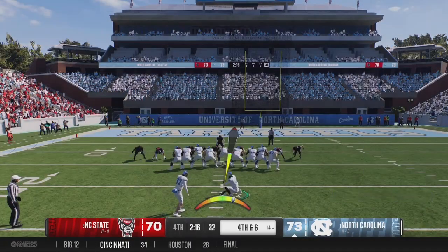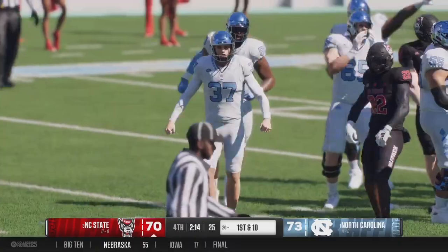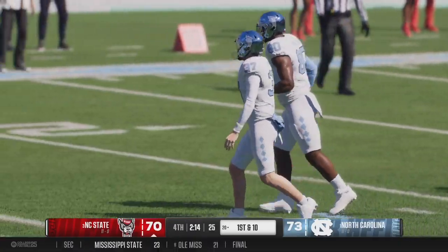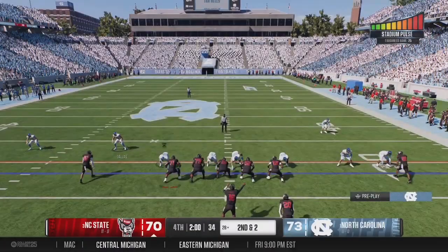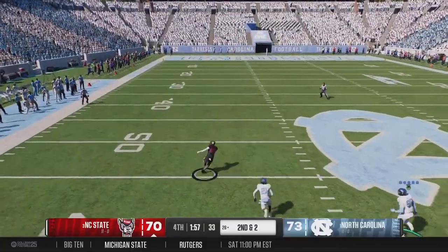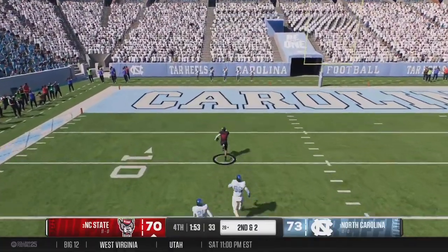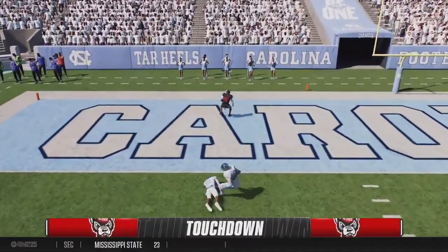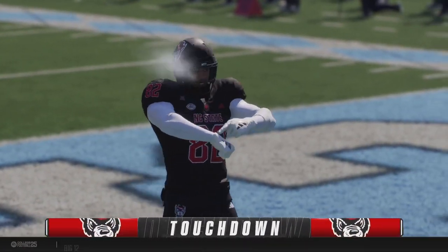My goodness, kicker in a very big spot here. And that one is no good. And the lead stays at 3 after the miss. Looking downfield, it's Bailey. He's a wide-open receiver, complete. Breaks into the clear, it's a sprint. Touchdown, North Carolina State. They jump in front here in the fourth.